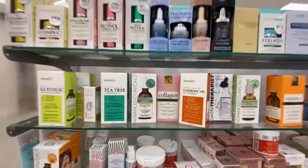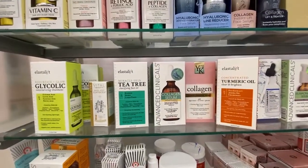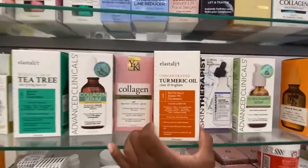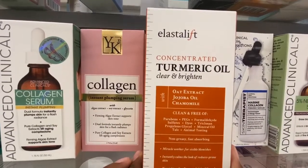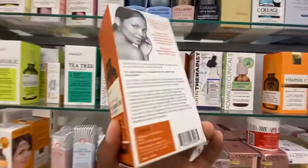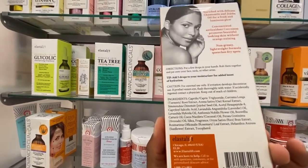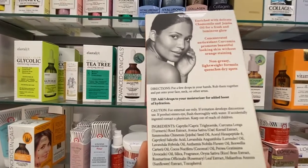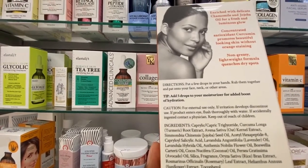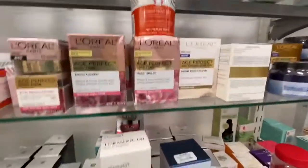Okay, now they have these oils, right? These are all good oils from what I can tell. And I'm kind of feeling the turmeric. Clear and brightening. Maybe that'd be good for dark spots. Yeah. Add 5 drops to your moisturizer for added boost of hydration. Put a few drops in your hands and rub them together and pat them to the neck and face. Okay, so I think I'm gonna get these two.